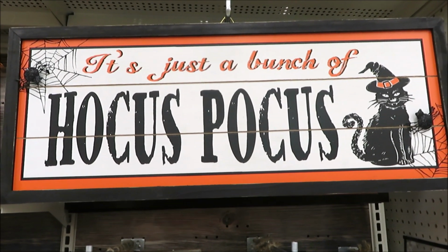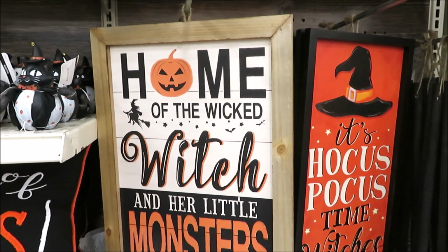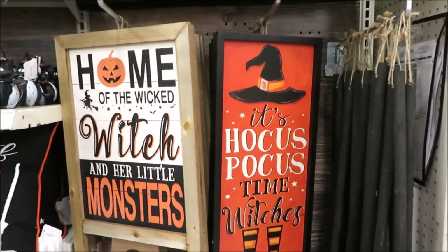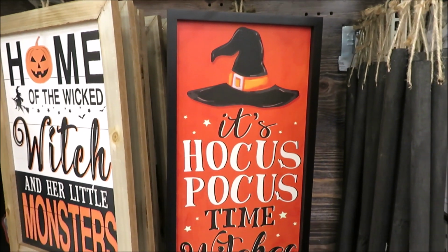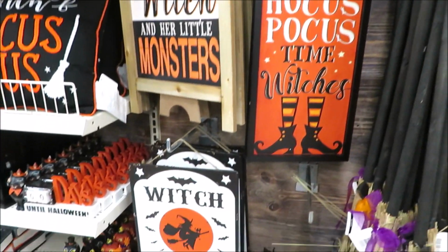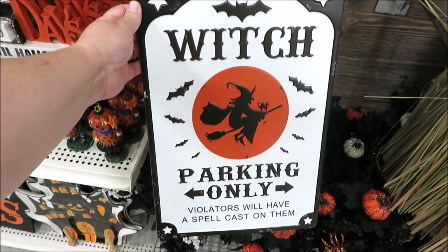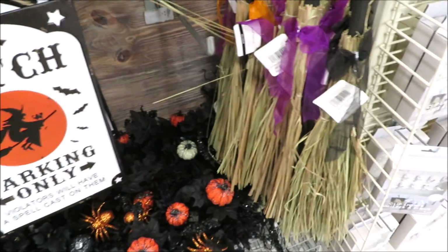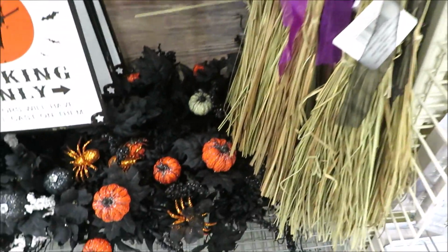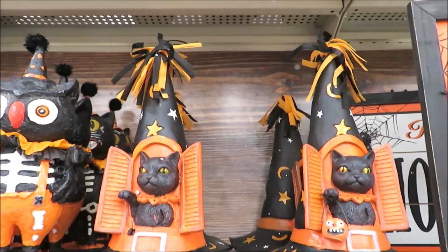Let's start off over here with some of their larger signs. The Hocus Pocus as well as this Home of the Wicked Witch easel style are both $22. Moving over to the orange, it's Hocus Pocus time is $20. And down here, this metal, which is parking only, is also $20. They have a few brooms in a couple different colors for $6. And now into the vintage looking items.